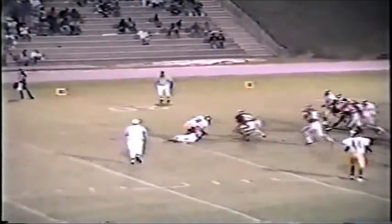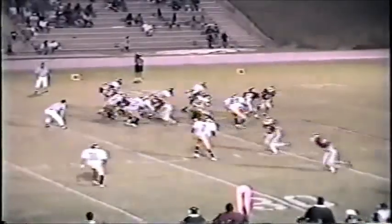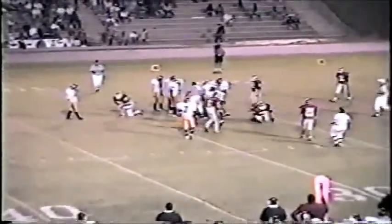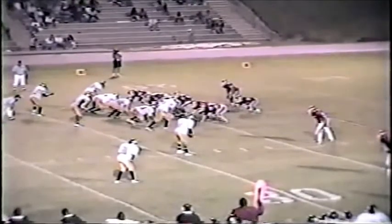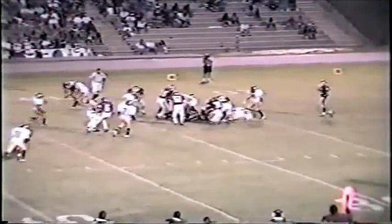Call reverse here, Coach. You see, we missed one block there. Folks don't see that, but we missed one block. Would have been a good play for us. Bad call by the coach. Bad call by the coach. That's right. Why did he call that play? Ought to run it, been running. Why didn't he run it?